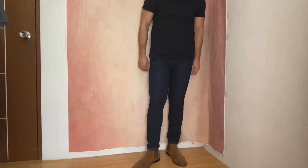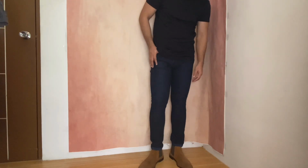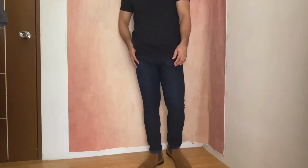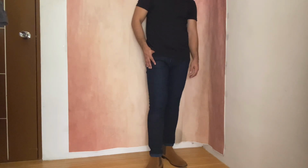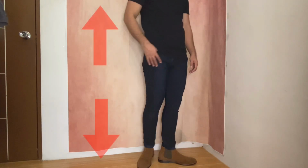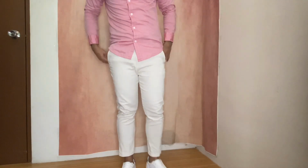This is an example of an outfit using the same color tone. I'm using black on the top, navy on my pants, and brown using my Chelsea boots. Oh, did I forget to tell you that using boots will make you 1 to 2 inches taller? Yup, that's right. By using blended color tones, you create an optical illusion of a more lengthy and elongated body frame. However, this is not the only option.